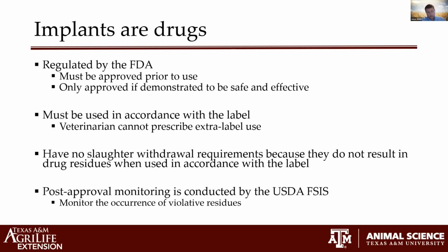Okay. One of the things that also comes along with those regulations is that the product has to be used in accordance with the label. Okay. That label depends upon factors or aspects of that product's approval. Okay, so while for certain drugs, a veterinarian may be able to prescribe extra label use, so using the drug in a way that's different from the label, that does not apply to growth promoting hormone implants. Okay, so a veterinarian or myself or anyone else cannot tell you to use an implant product in any way other than how it is approved to be used and what is listed on the label.